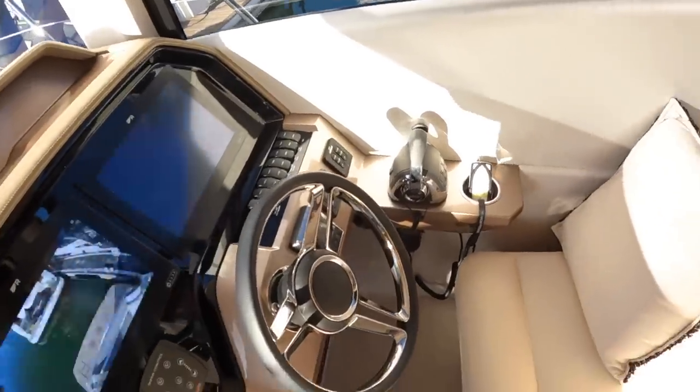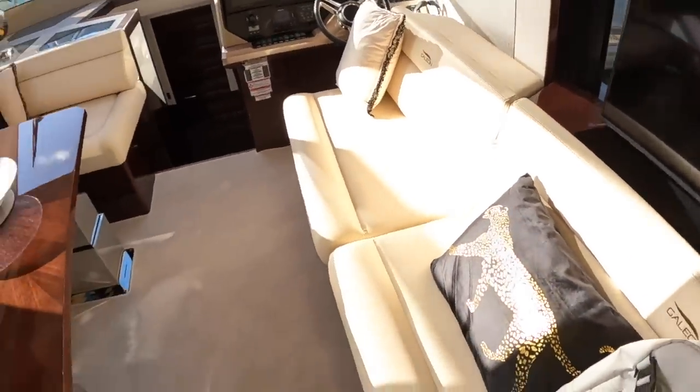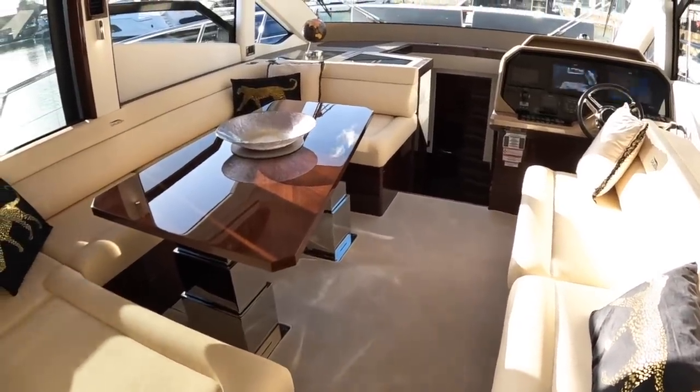Another thing that you can do with this helm is this seat here swivels across, and that means that when you're in port, of course the helm normally takes up quite a big area, but with that, that adds to your seating and just gives you an absolute ton of space to relax and socialize. That's fantastic.